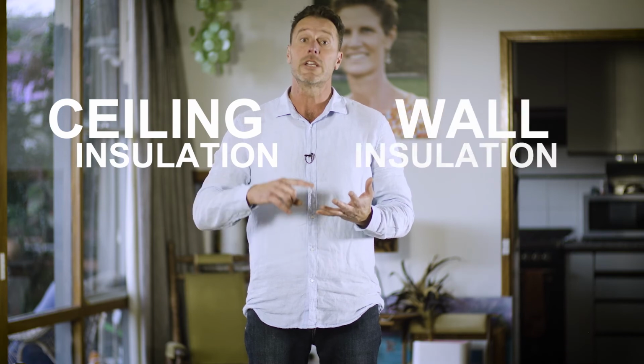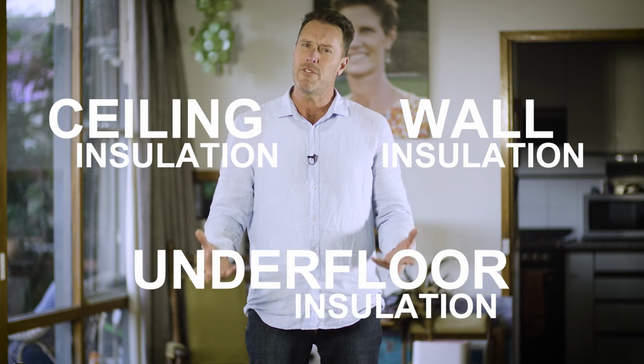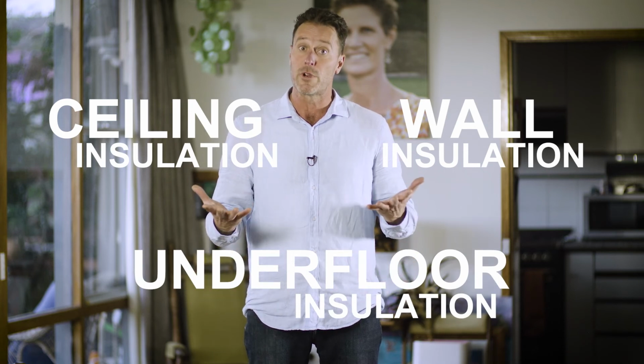If you have insulation that's been compressed, it needs fixing. You only need a 10% gap in the coverage of your insulation and it's effectively useless. It's like putting on a jumper and cutting holes in it. It just doesn't work. And if that's the case, get a quote from a reputable installer for upgrading your ceiling insulation, consider upgrading your wall insulation, and if you've got timber floorboards, investigate the possibility of subfloor insulation.